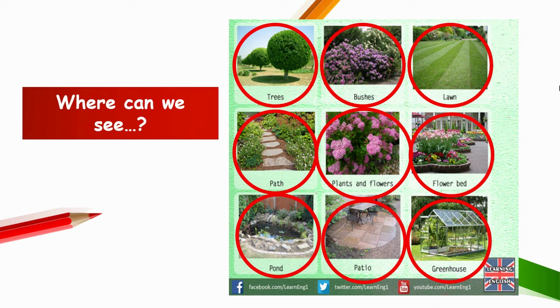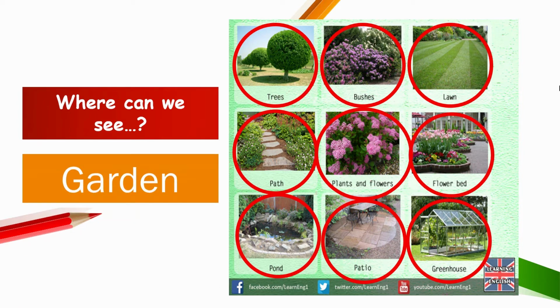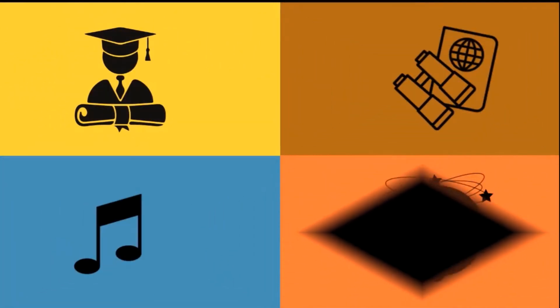Where can we see these pictures? Great! We can see these things in a garden. Does this mean that our topic is all about garden? Yes, you're correct! But before... Here we go!